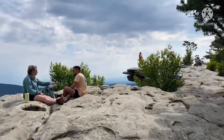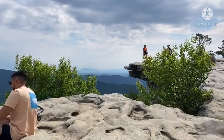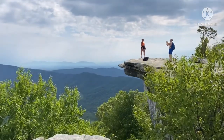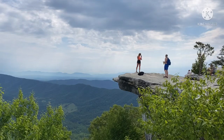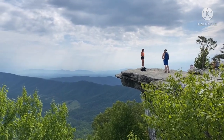Hey everybody, we're just getting to the top of McAfee Knob. This is actually the second jewel in the Virginia Triple Crown, and this is, wow, it is said to be the most photographed spot on the whole Appalachian Trail, and it's definitely one of the most scenic views in Virginia.